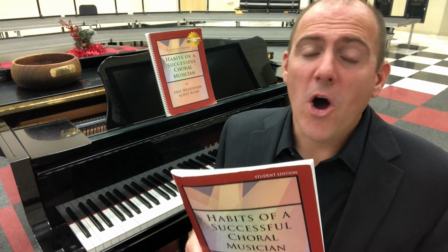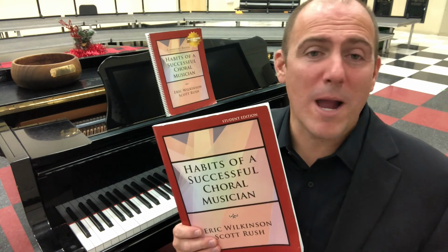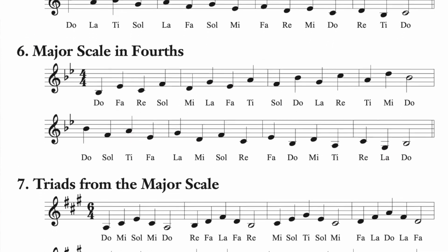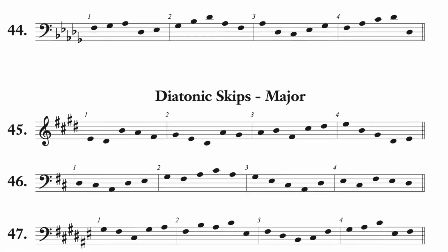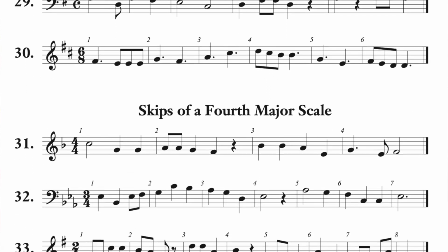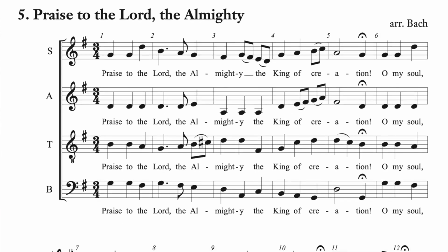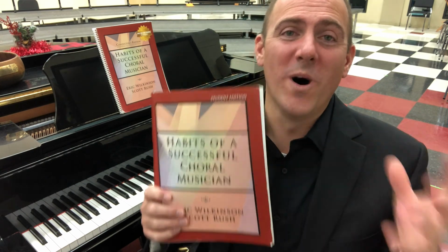In this book, all under one cover, there are over 250 sight reading examples that are all properly sequenced for skill development. There are warm-ups, vocal pitch exercises, tonal patterns, rhythm patterns, mini melodies, advanced melodies, folk songs, rounds, and even some chorales. All of those materials are under one cover and in one location.